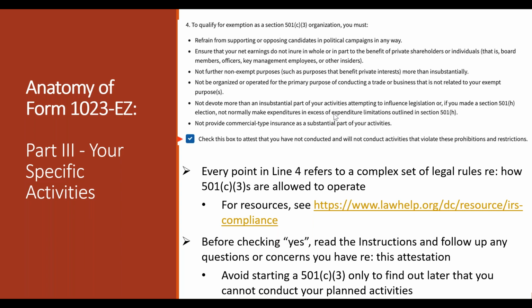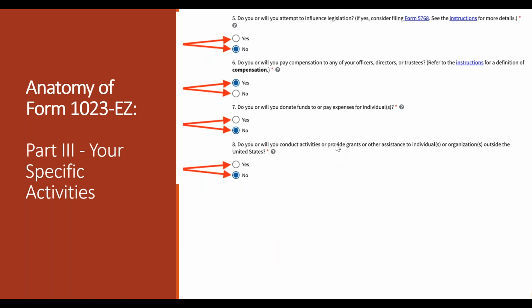Same thing with a trade or business. There are some money generating activities that nonprofits can do in a sort of unlimited way because it directly advances their mission. But there are other money generating opportunities that look too much like a for-profit business that nonprofits can only do a limited amount of. So if any of the things in this list raise a red flag for you, raise an alarm bell, do some research and ask some questions before checking yes and proceeding through this part of the form.